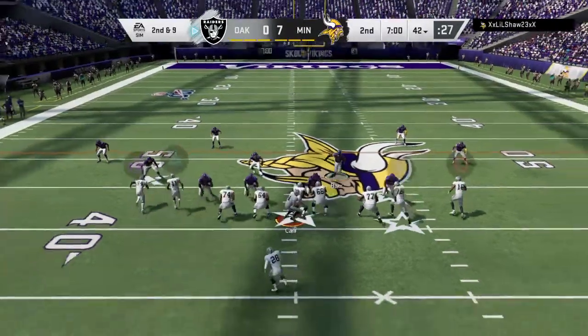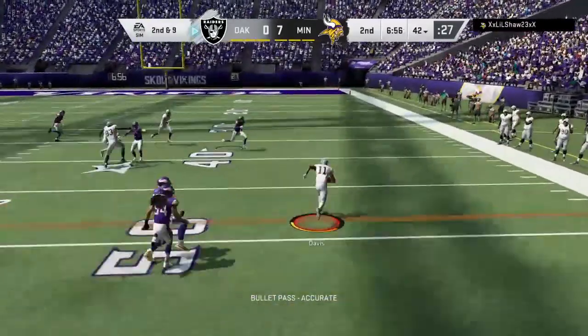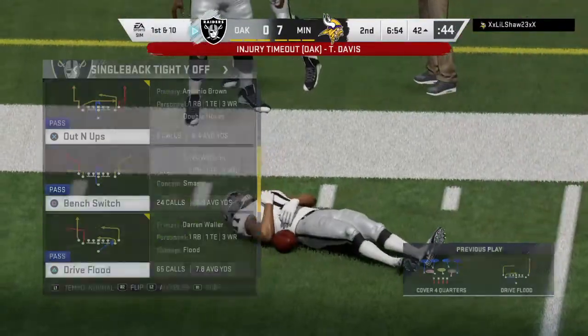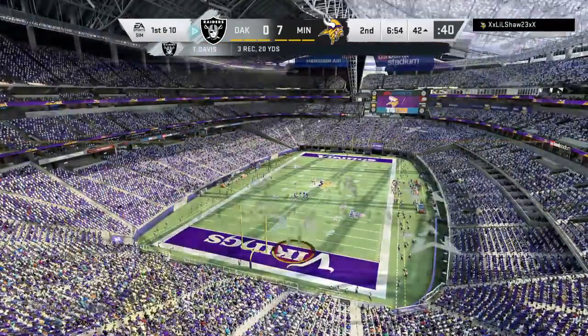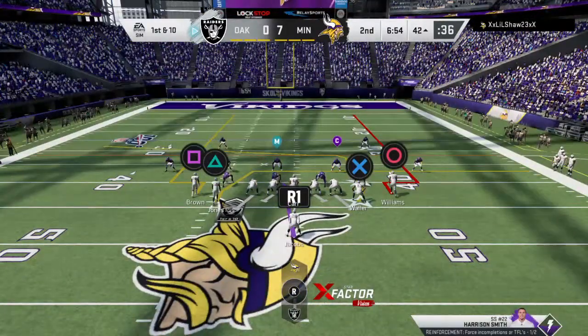On 2nd and 9, Carr. He'll get this one complete to Davis, and taking it across midfield and inside the 45. Now it looks like we've got a Raider here, slow to get up. We'll check on his status when we get back. So they go from one 42-yard line to the other as they come up now 1st and 10.